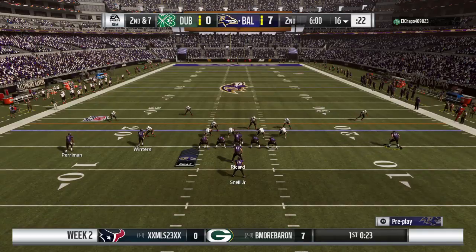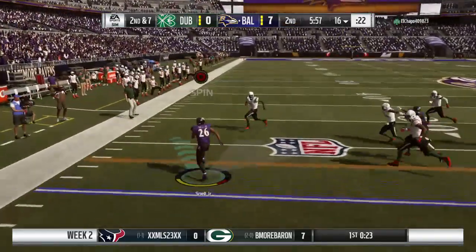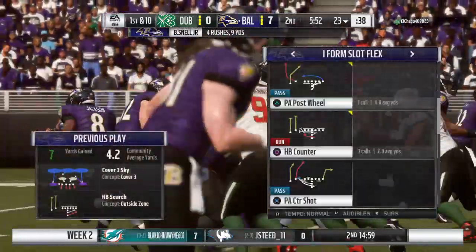Detroit! Detroit! And they'll go with a ground attack here. Call it a gain of 7, and it gets him a new set of downs.